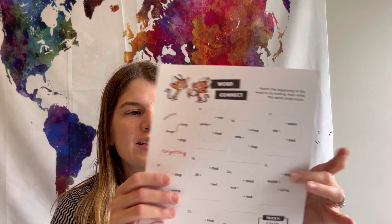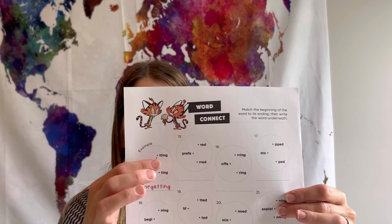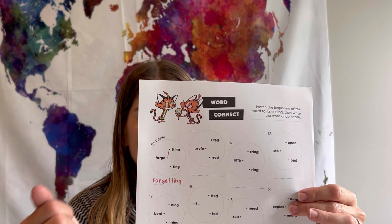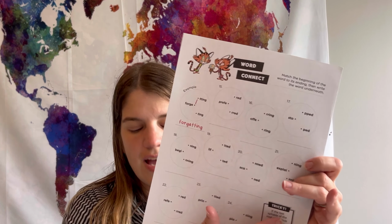Then I liked these pages too. They have how you have to figure out where the ending is, which ending you're gonna choose for the correct. And then it has like a tricky rule: if the last syllable of the root word ends in a vowel plus consonant, it is stressed, double that last consonant before adding ing or ed. Otherwise, simply add the suffix to the end. So it does have little tricks there. And that's pretty much it for that little lesson.